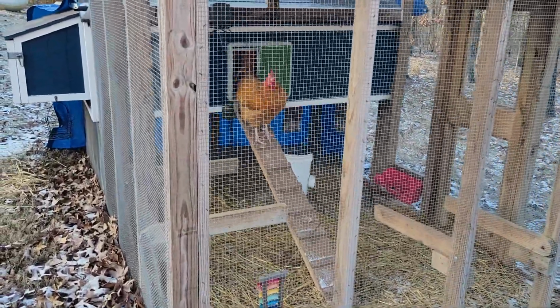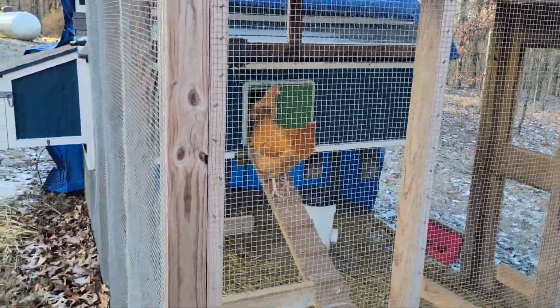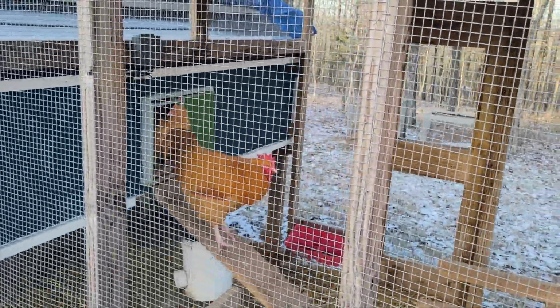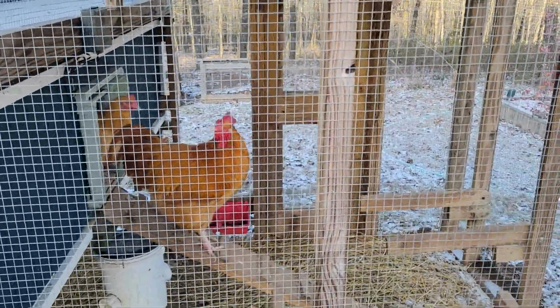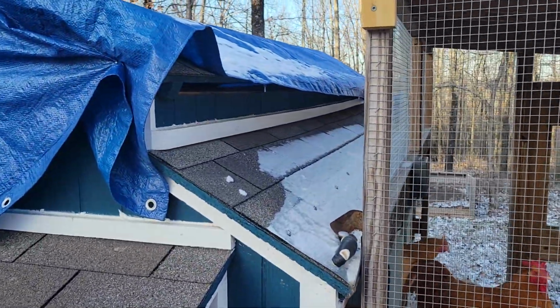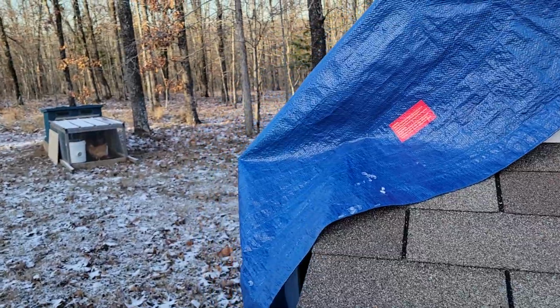So what we have done for our chickens is we've made a windbreak. You can tell he's got a little bit of frostbite on his comb. But they still have a gap for air on this side, and we've covered up the backside.